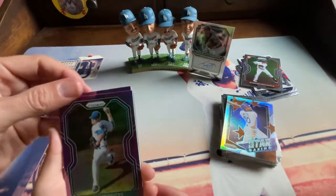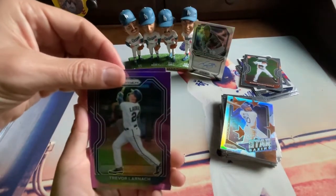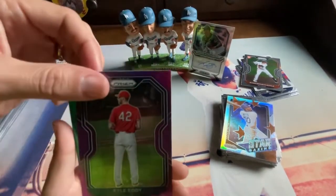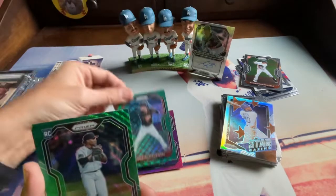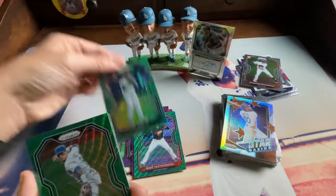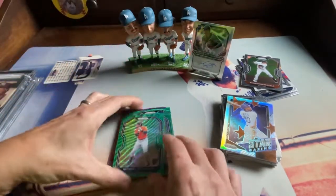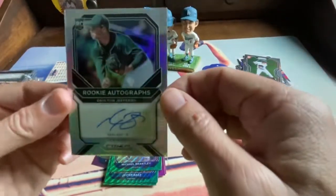What do we got here? Ooh, Kyle Hendricks, sweet. Trevor Larnach, all right. Rickey Henderson, cool. Wow, that's a lot of cards. Kyle Cody, Mike Yastrzemski in the green prism or something. Luis Garcia. Yeah, he had a pretty good World Series. Javier Baez. And last but not least, Michael Brantley. Yeah. All right, cool. These are cool cards, huh? Look at these. Awesome. And we did get a hit. We got an auto. Awesome.